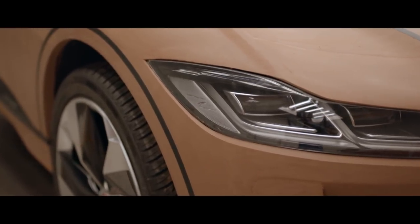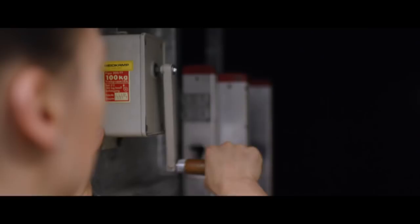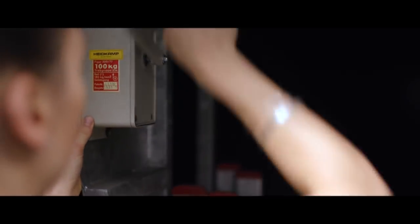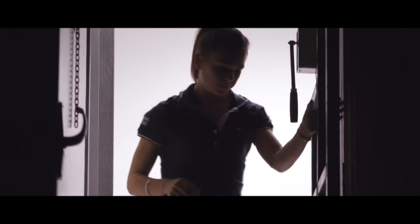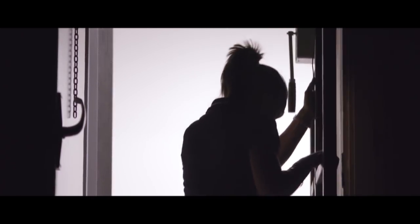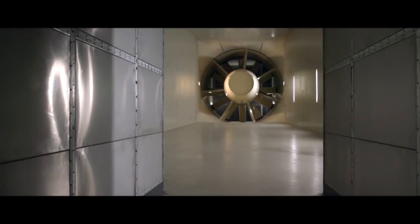But the stunning shape of the I-PACE is more than just the work of the designers. The engineering team also play a crucial role. And with prototype cars now available, they're preparing for a vital test. One that will influence the shape of the car and the range of its battery. The test? Aerodynamics.